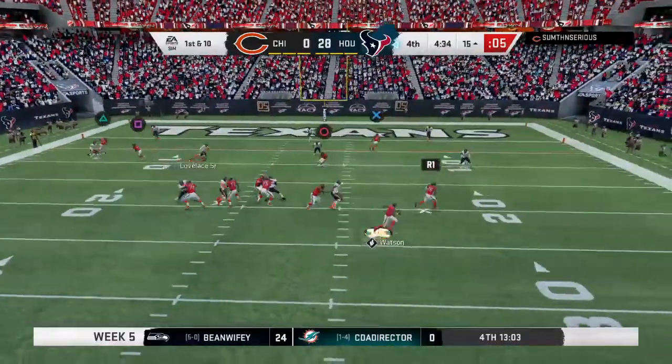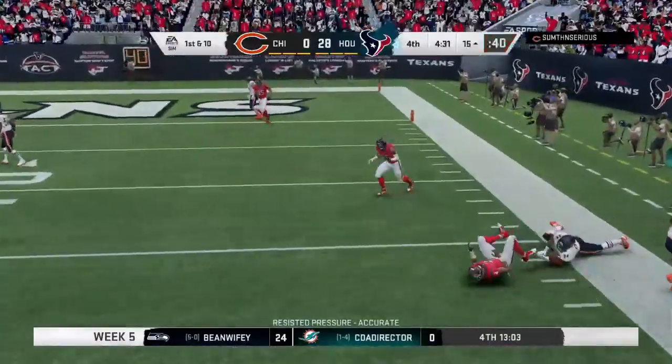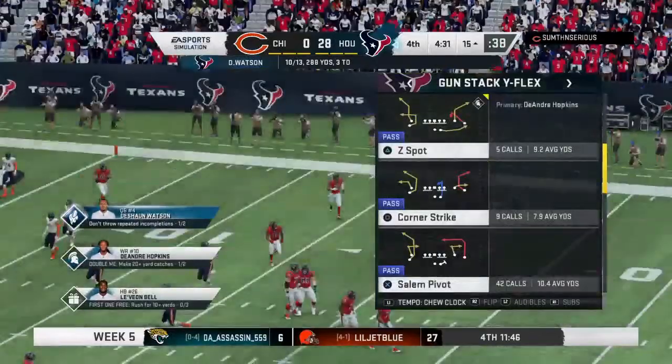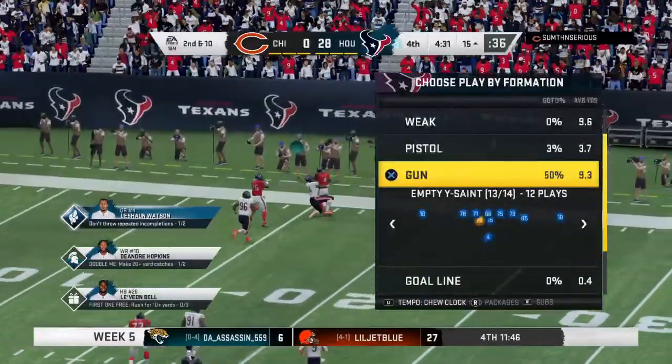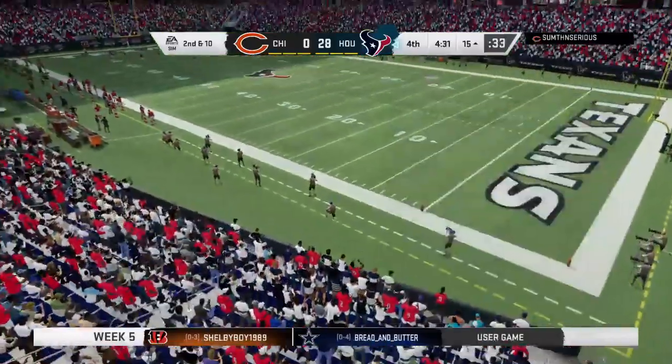From the red zone now, Watson flush to his right. And the tip there altered the ball flight, and it falls incomplete. It'll be 2nd down. They're still throwing the football here, and obviously the incompletion stops the clock.